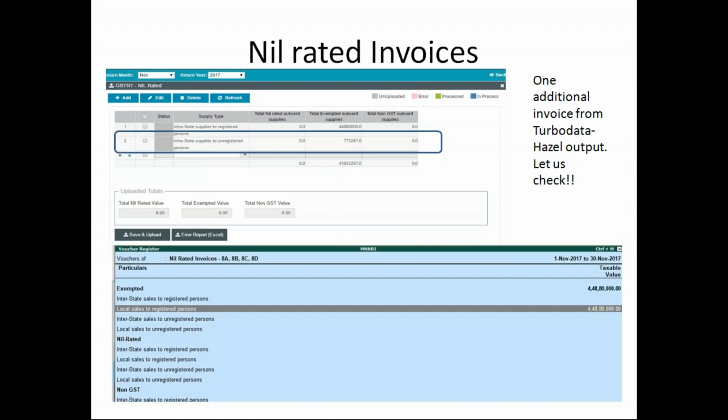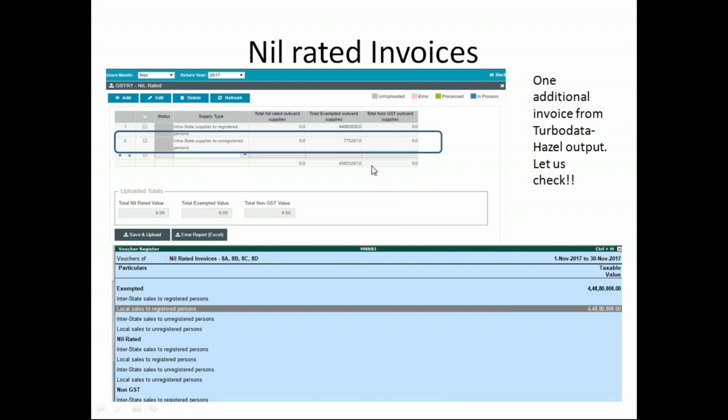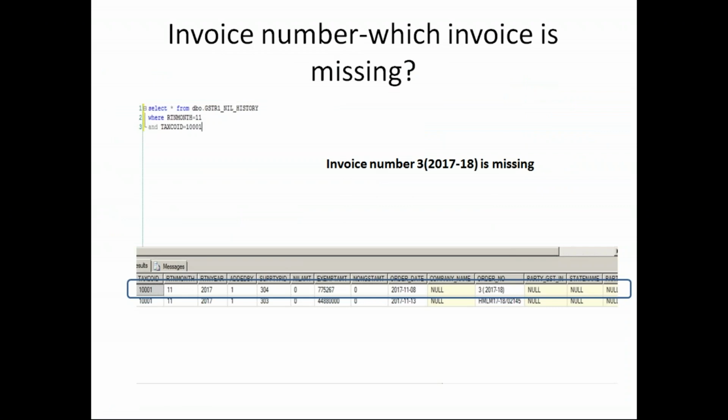Now I come down to the nil rated invoices entry. For example, this is our output and this is what Tally's output is. If we look at this output, we find that there is one particular entry which is more in our case. So now we need to investigate why this particular entry is coming out extra. Once we go down to the history, you find that this particular order number 3, 2017-2018 has been missed by Tally. So now let's go down further as to why it is happening.